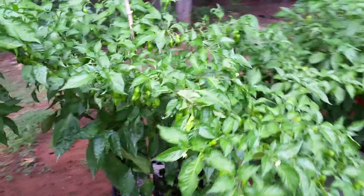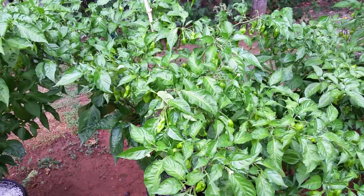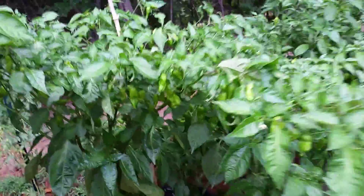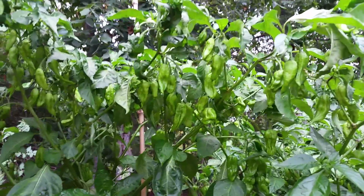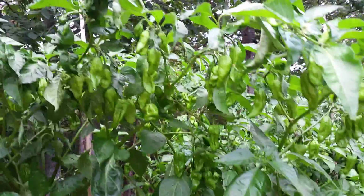Jamaican hot chocolate, and now I'm pretty convinced this thing is crossed with something. I saved seeds from last year. I need to go back and review and see what it was close to, but you can see the pods are, see how elongated they are? The first couple were more blocky, kind of like they traditionally should be, but now all these, since it's got hot, are elongated, and again, crazy amounts of pods.